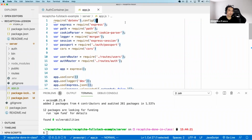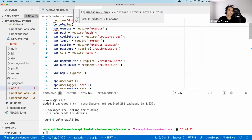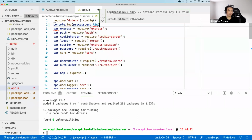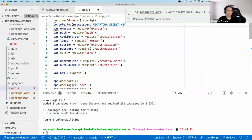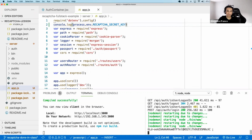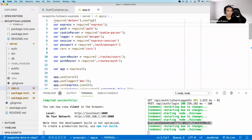So in my app, if we console log here to access the environment variable, we can do process.env, the name of the variable, reCAPTCHA secret key. Let's see if this is already working. So I save that. Let's go to my backend. Cool, and we see my key being console logged here. That's because this loads the environment variables, and then I can read them from the environment like this, process.env, the name of the variable. And we're gonna use that line in a bit.